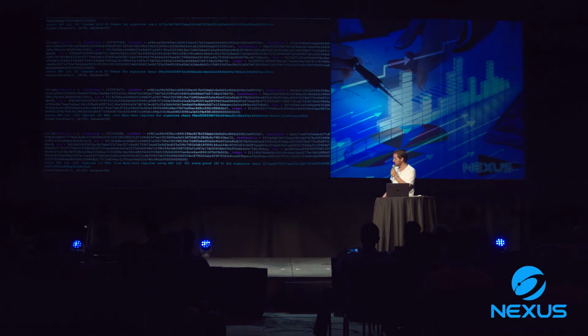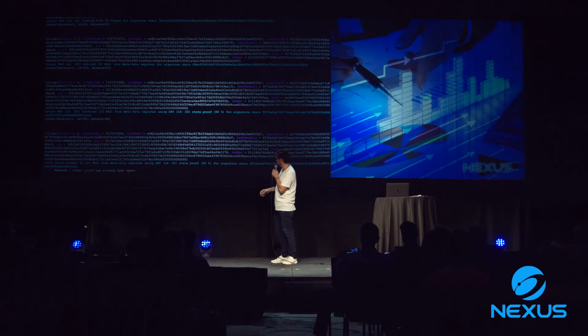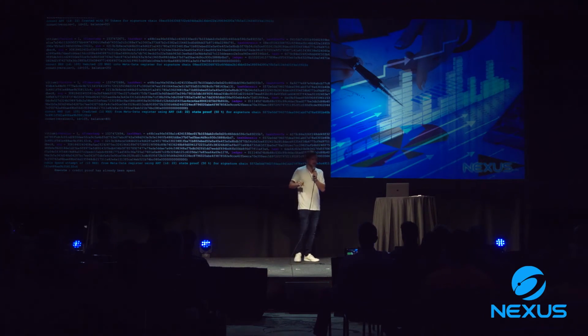Now, just to show you a little security feature, I'm going to try to double spend, and it's going to fail because the proof has already been spent. The proof has already been utilized because I used a state proof of the state of one of my object registers. Now, this object register having 50 tokens, there being 100 total tokens, I was able to credit 10 Nexus into my account as a 50% split from that tokenized data.